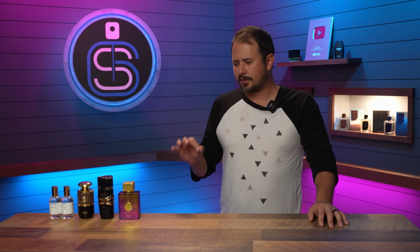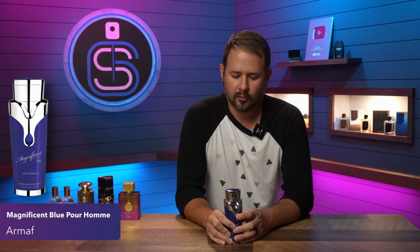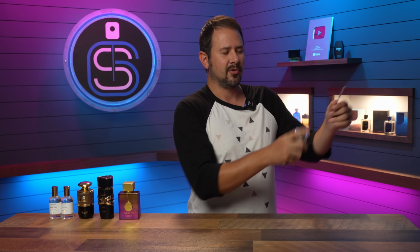Let's go with another Armaf next. This one, Magnificent Blue Pour Homme. So this is another Sauvage clone, but it is not Sauvage Elixir. It's also not Sauvage Eau de Toilette or Eau de Parfum or Parfum even. You can find this for under $30. I bought mine from Joma shop. I think it was like 27, 28, something like that.